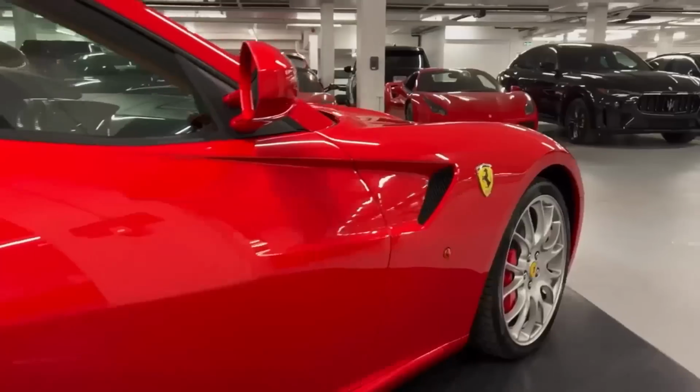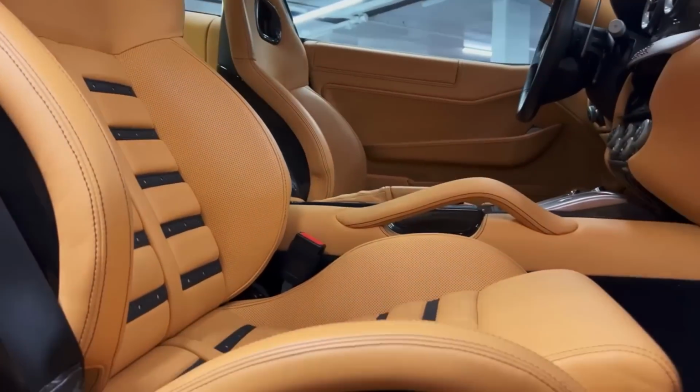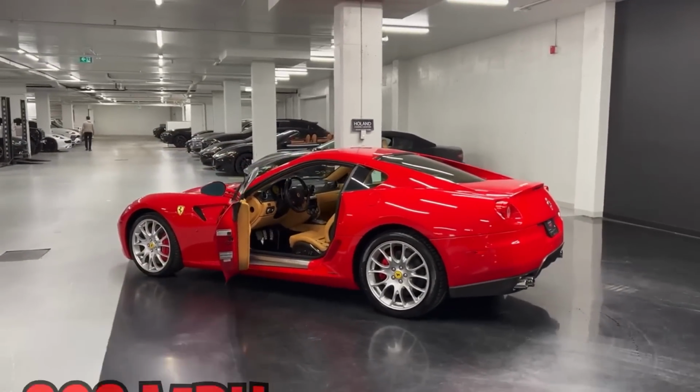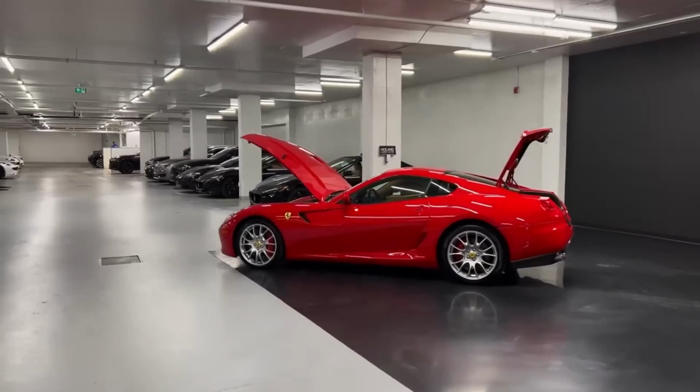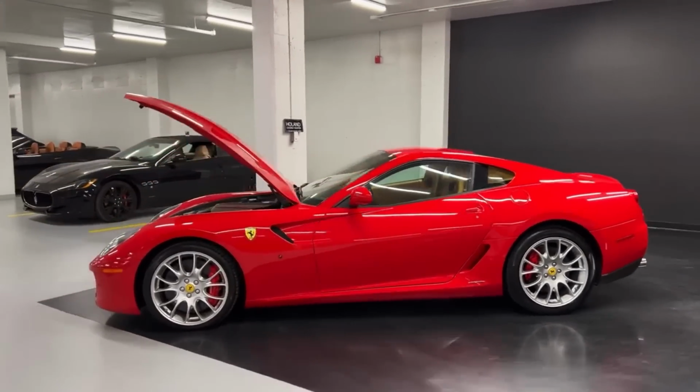This one was hand-delivered by Ferrari to Eminem's driveway. This is one of the rarest vehicles in the entire world. It has a top speed of up to 208 miles an hour, as the cost of the car alone in today's market will run you $750,000. Although he would also pick up another vehicle produced in the early 2000s.